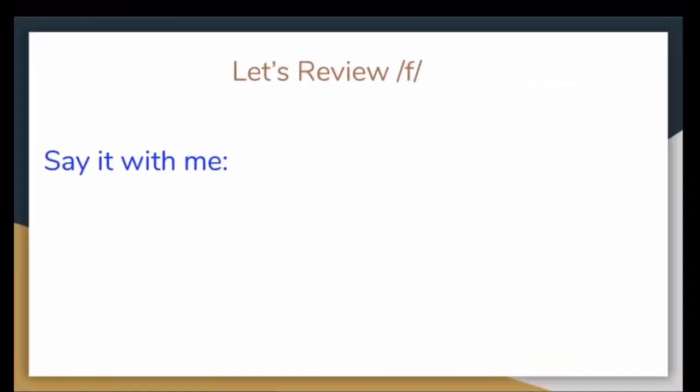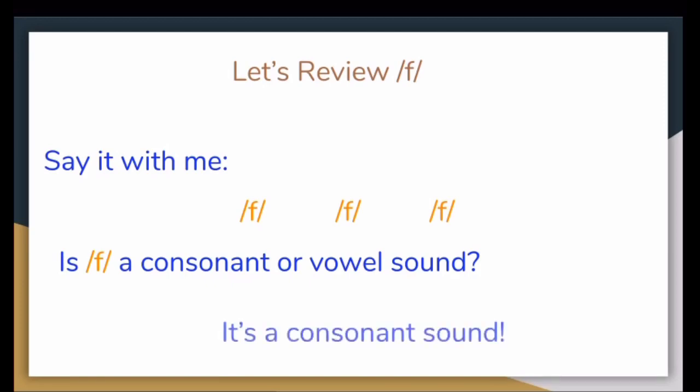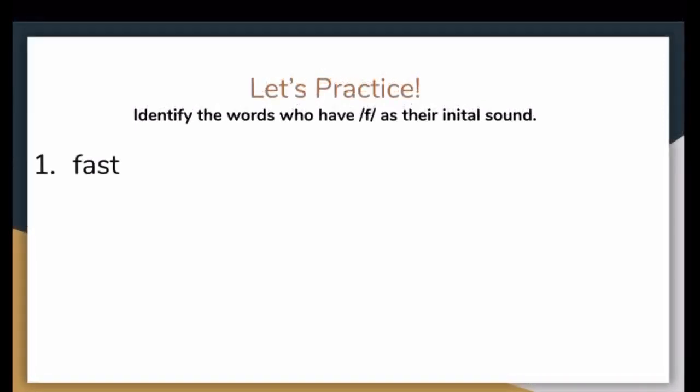Let's review. Say it with me. That is the sound that F makes. Is F a consonant or a vowel sound? You got it. It's a consonant sound. Let's practice. Let's identify the words who have F as their initial sound. Fast. Is the initial sound in fast F? Right. Great job.